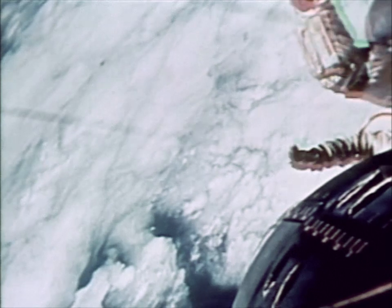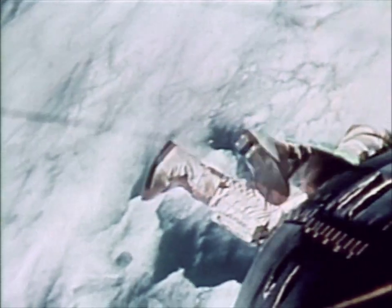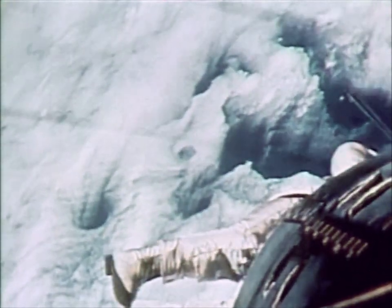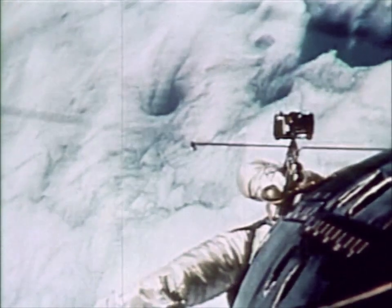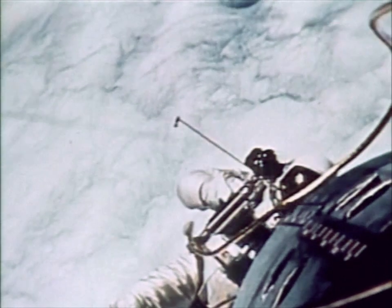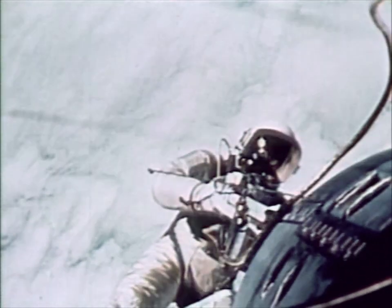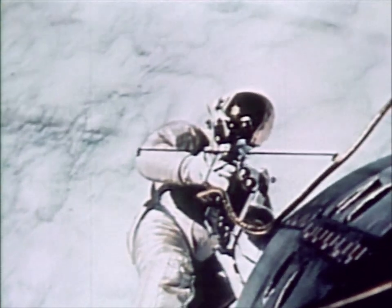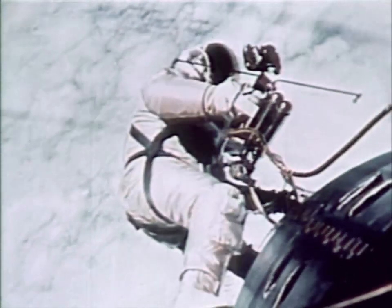Make that flag look pretty. Yep. Okay, I'm right by the stub antenna now. Okay. Listen, let me get some imagery of that. I ought to be getting some tremendous pictures of you. Let me try again with the Hasselblad. Okay, I think I've exhausted my air now. Stay right there. I had very good control with it. I just needed more air.